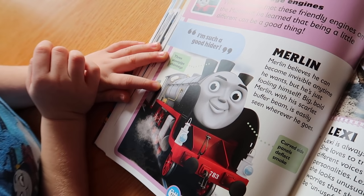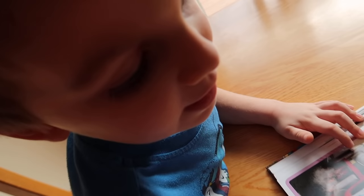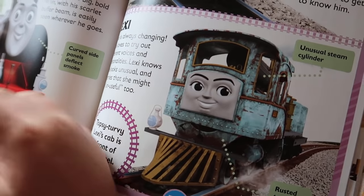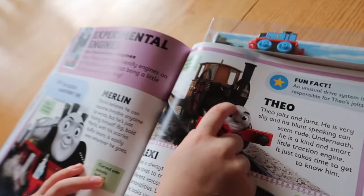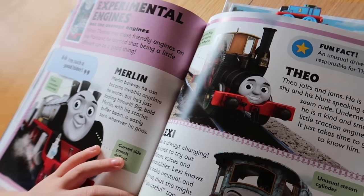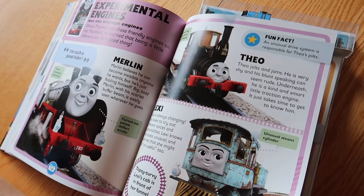He's from Journey and Sojourner too. Yeah, his name's Marlin, remember? Yeah. That was one of the first ones that we got. And we have two of these guys. What's her name? We have her in Trackmaster. Yeah, and I don't know her. Lexi. And this is, who's this guy? That's Theo. We have him in Adventures, I think. Yeah. We got a lot of these experimental engines. Yeah, and we have the green one too.